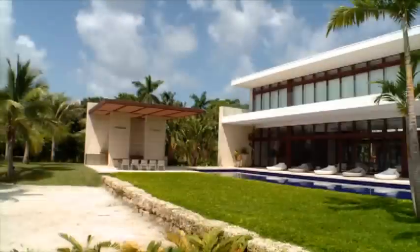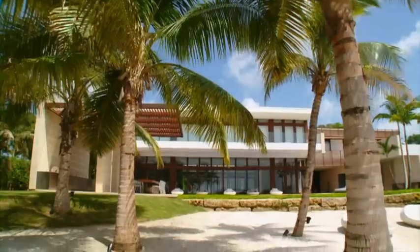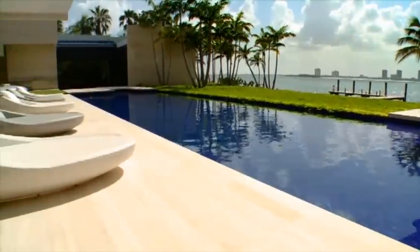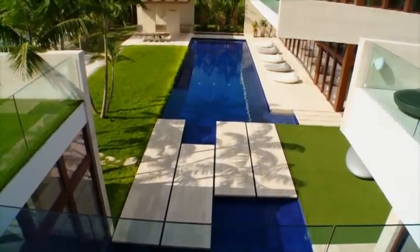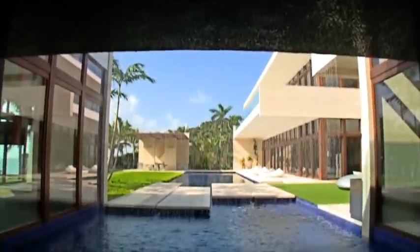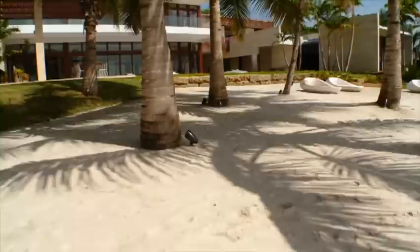But if the soft peanut grass is not your thing, you can also spend time by the pool or on the resort-style beach. This is an extremely large pool. There's a lot of water in here. Do you know how much? Well, I don't remember, but it's over 100,000 cubic feet of water. I'd imagine so. Just the front of this pool is around $350,000 to $400,000 from here over to the other side. That's a beautiful pool and well worth it.